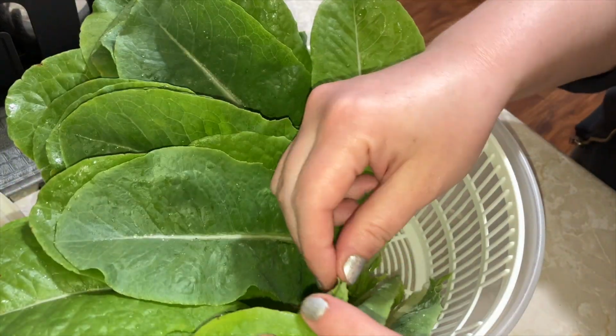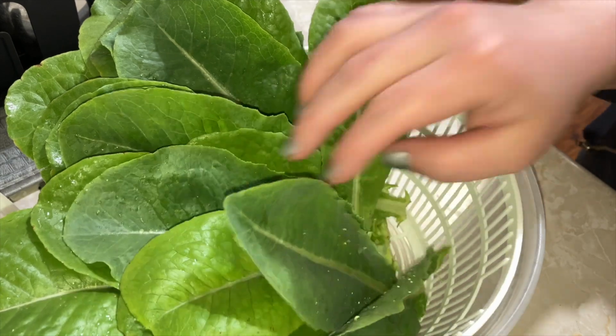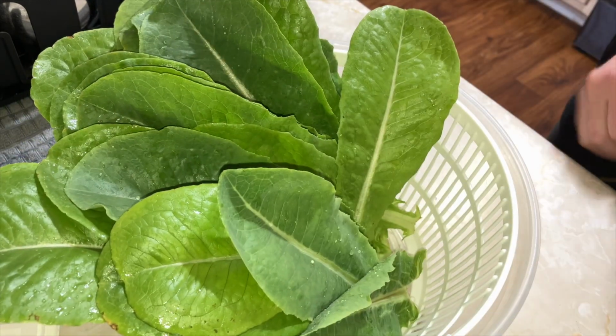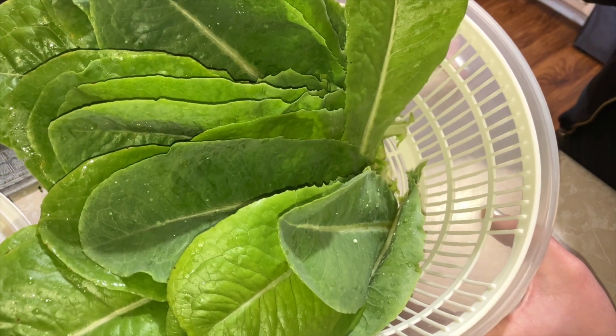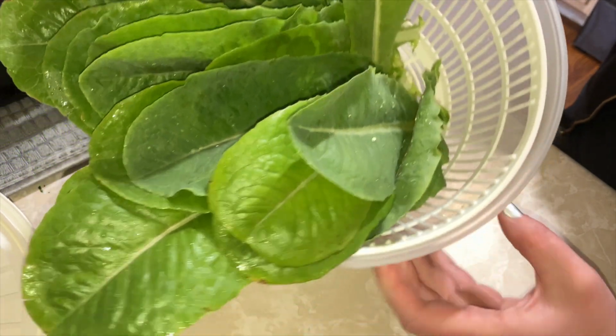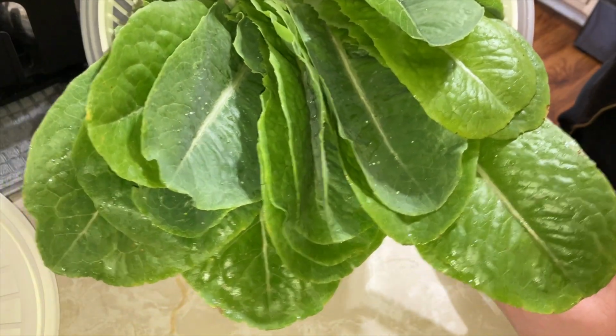It's gorgeous. You could even do this on your apartment balcony if you had a good sized pot to do it in. So now we rinse it out outside with the hose, and now I'm just gonna put it in the salad spinner and try to dry it off, and then let it air dry and then put it in a plastic bag with some paper towels.